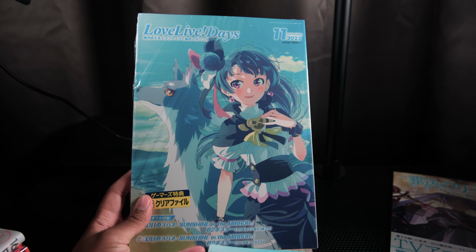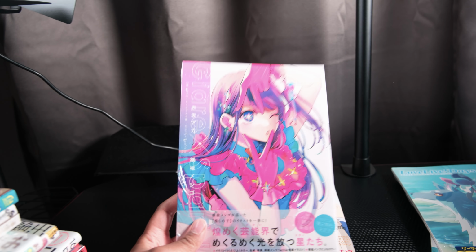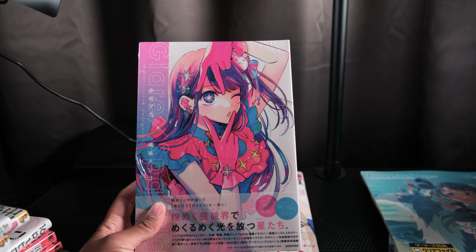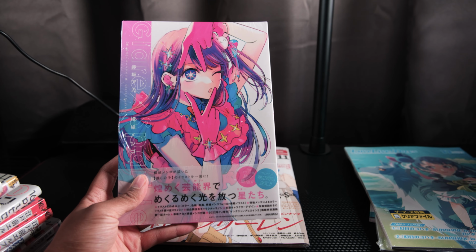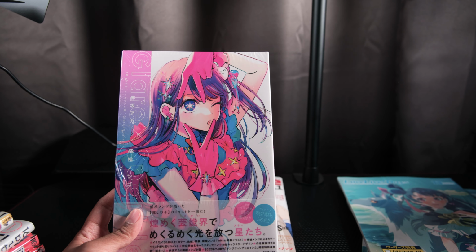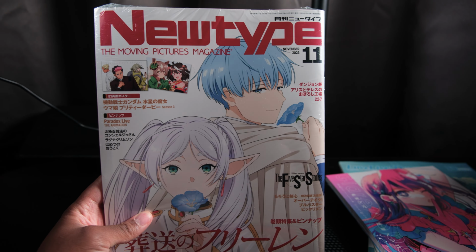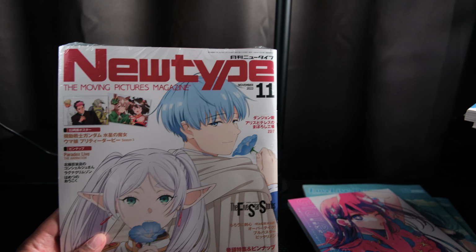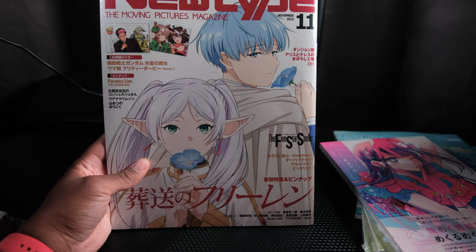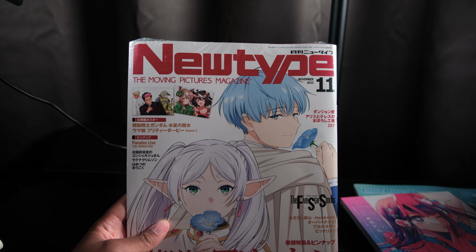I was kind of annoyed about this because these are not really cheap. They're like 12 bucks, but hey, it is what it is. This Oshinoko book, I think it's got some illustrations in here as well. They had a whole big section dedicated to Oshinoko, pretty much in every store. Like I said earlier, its impact, absolutely insane. Look at that art, man. Never gets old. And then lastly, we've got New Type magazine from November, so it actually came out in October, with Freerun and Himmel on the cover. Absolutely gorgeous. Looks like some G-Witch and Uma Musume stuff as well.